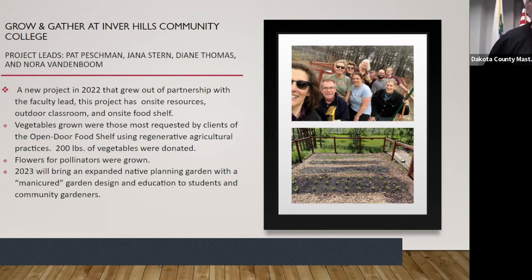And they did grow flowers for the pollinators, and 2023 will bring an expanded native planting garden with manicured garden design and education for students and community gardeners. I want to come out and see that one. That looks exciting to me.